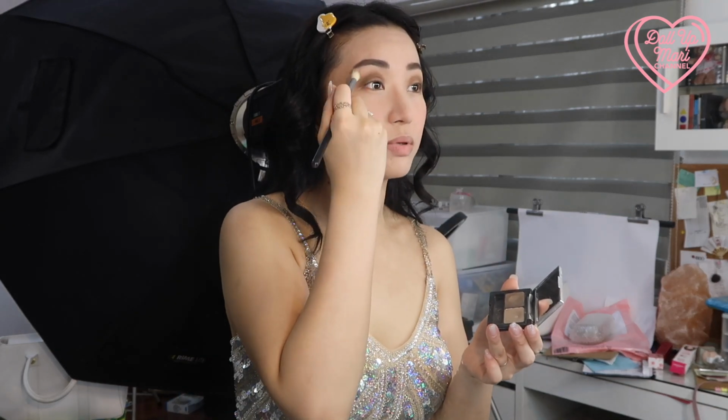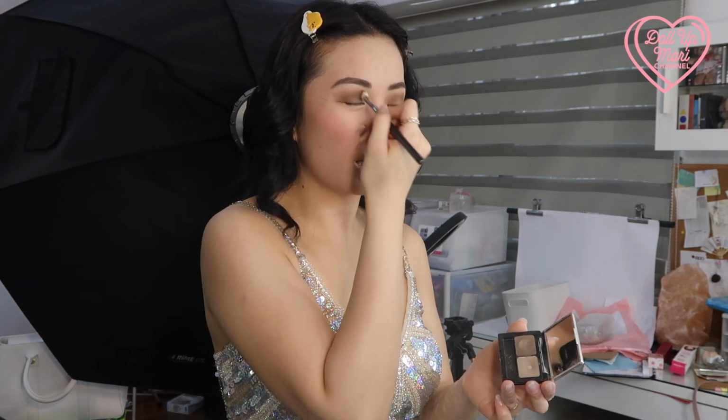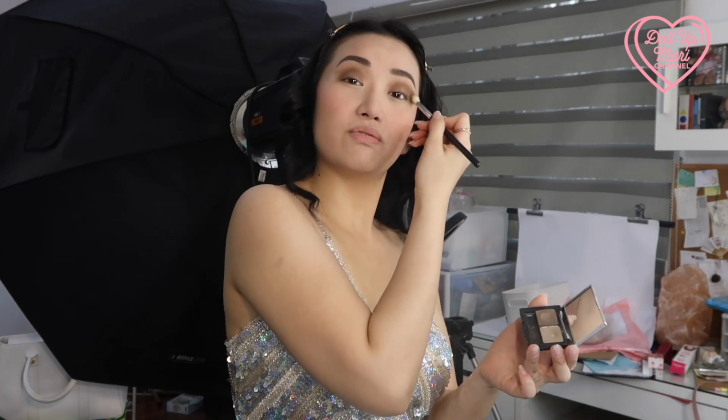For somebody like me na hindi naman kasing deep set ang mata kay Pia, I can only do outer V using like a really, really light color like this one and a really, really buff application like this one. Kapag ginawa ko sobrang defined yung V with a really, really dark color, when my eyes are open, it's supposed to look like parang may shadow hanggang sa dulo. Pero kailangan soft lang yung atake.